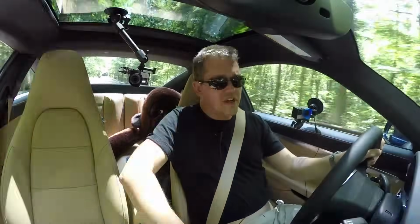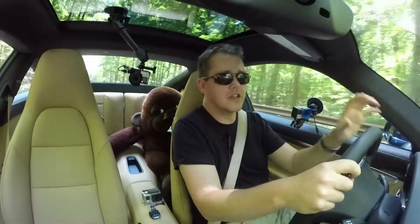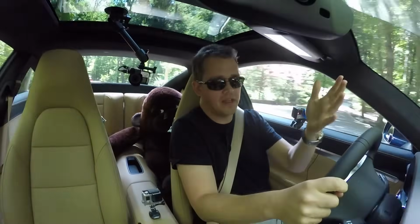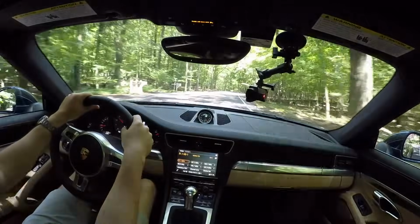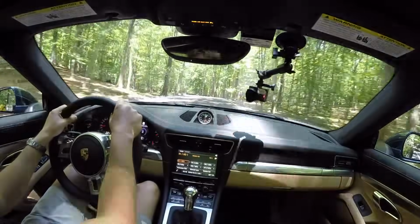So, aside from the transmission, what else is special about this car? Well, this is the Carrera 2S. What does that mean? It means it's the two-wheel drive and it's the S model. The S model gives you the more powerful 3.8-litre engine, and the two-wheel drive means that it's rear-wheel drive only.